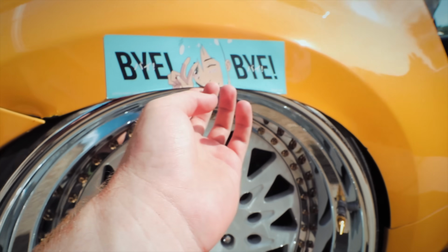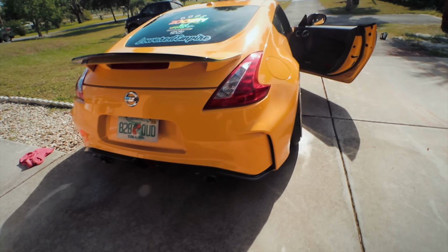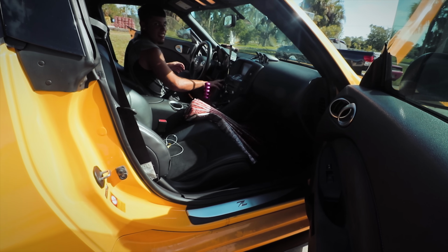Hey, look at that. That's so sick. Bags or no bag life? Let me know, guys. It's so sick. Dude, forget about bags or coils, let's go with just hydraulics. Okay, bro. Bro, let's just do it, bro.